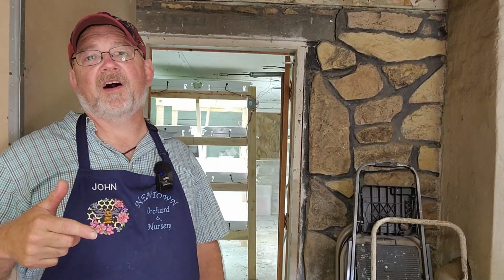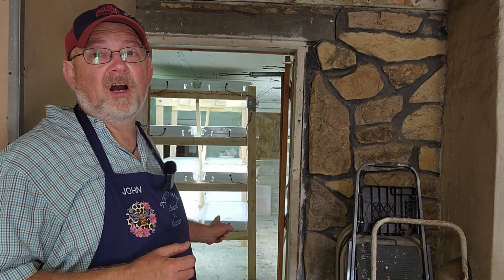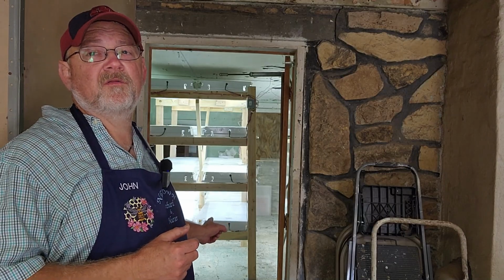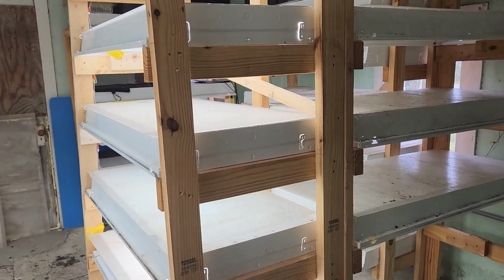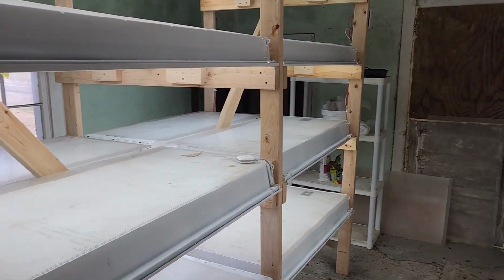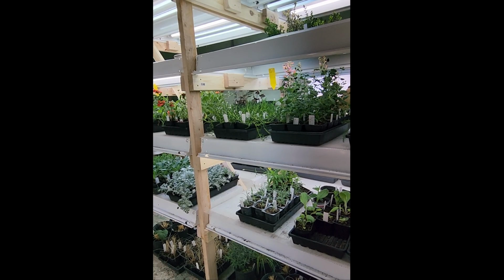So 2025, we already knew we outgrew the seed shed. So we had to come up with a new idea. We converted the front of our studio into a new and improved seed shed. We more than doubled the amount of shelving and lights, and we were also able to maintain the heat during this winter much better than we could in the previous seed shed. In our expansion, we also included fruit trees such as apples, plums, and cherries. Of course, we've got figs, blackberries, and grapes.